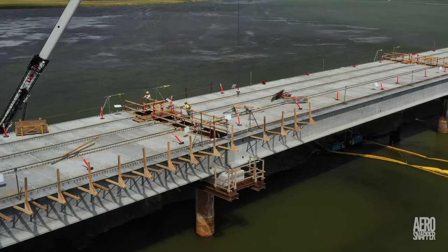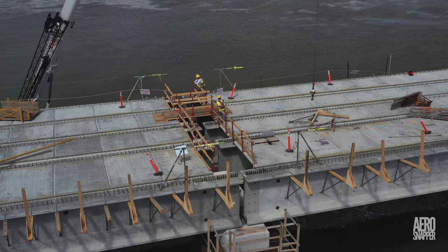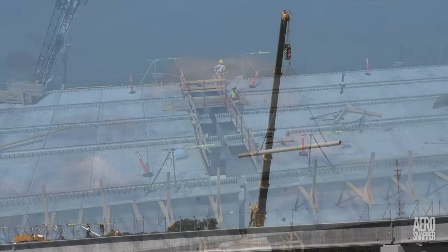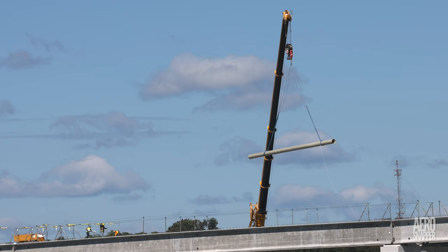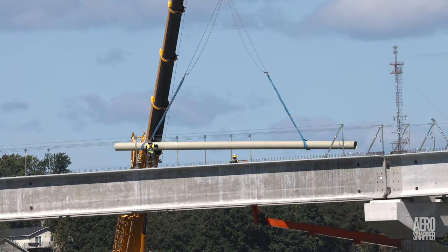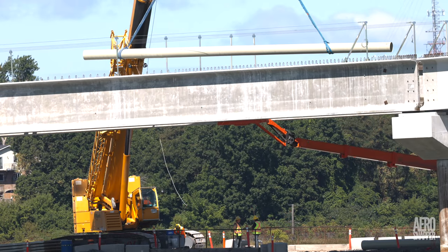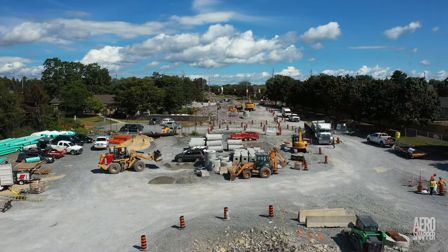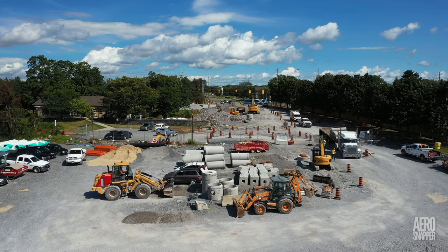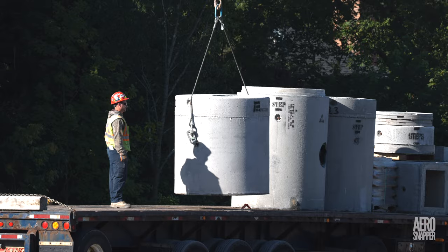Elsewhere along the bridge, following the placement of concrete slabs, temporary guardrails are being installed. On Friday, all the way along the bridge at span 14, drainage pipe was being lowered into place. Looking around, it's clear there's still a great deal of work to be done, and deliveries of concrete bolts and pipes continue.